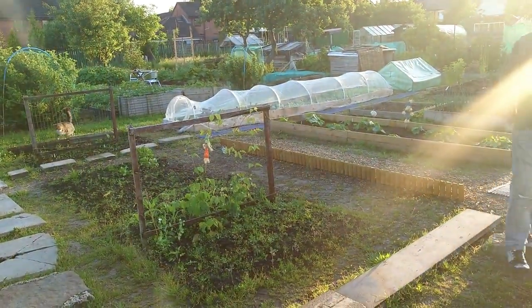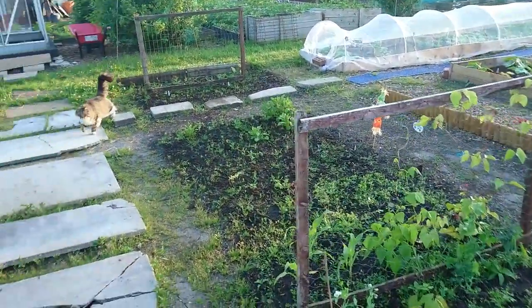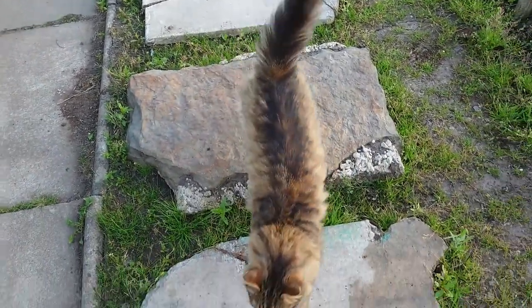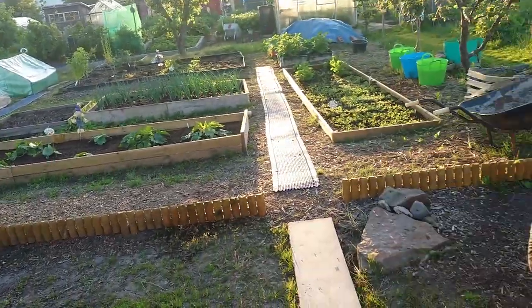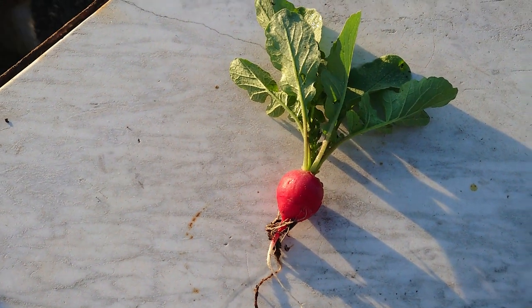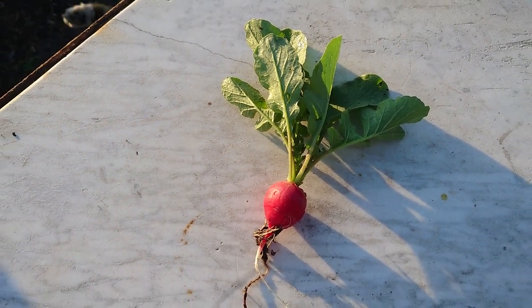Hi, just as a quick addendum to after our introduction on vlog 25, there's lovely Gizmo come to visit again. Hiya, love. And we've got some netting over Salad Street. And I've just picked our first radish. There she is. I'm so impressed with that radish. It's fabulous. Oh, Gizmo, you're going to be filthy.